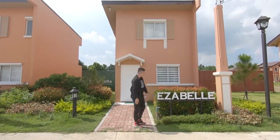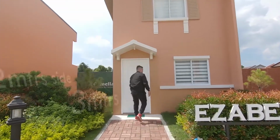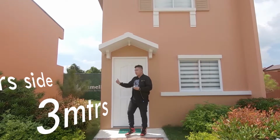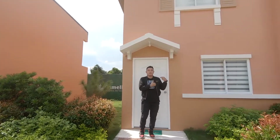Let's go! This house, meron tayong 3.5 meters sa harap. Sa gilid, meron tayong 2.5 or 2 meters sa gilid. And sa likod, ganun din yung space natin. So, tara.